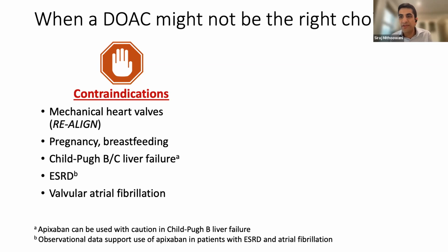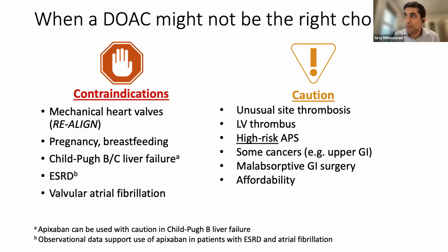I put end-stage renal disease here. Most anticoagulants at a therapeutic dose, we would not recommend their use in end-stage renal disease, but there are some evolving data about the use of apixaban in this setting, which again, we're not going to really get into the details of here. And valvular atrial fibrillation, because those patients were not included in those seminal trials, but there's some observational data supporting the safety and efficacy of DOACs in those patients. For all intents and purposes, they are either contraindicated or should be used with extreme caution.